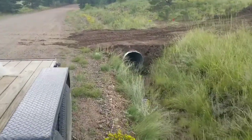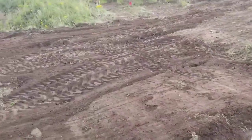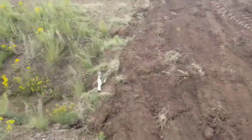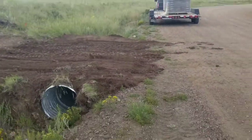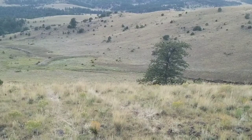Okay, it may not be the prettiest, the flattest, or whatever else, but this is just the rough start. I got the culvert in, I got the dirt across, so eventually the fence company that I hire will gain access to the ranch, and they'll be able to drive right over instead of that 2.5 foot ditch that your truck or whatever would get stuck in. So that's it. All right, homesteader family.